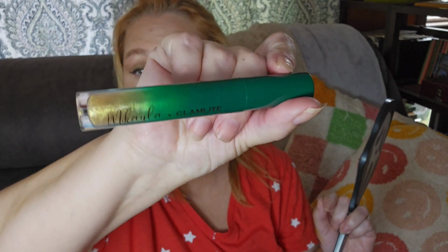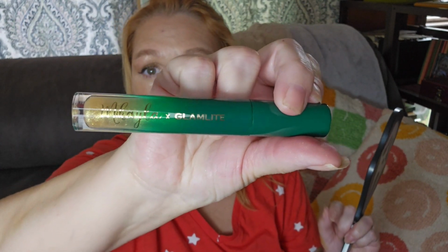And then this is an Yves Saint Laurent, and it comes out like a balm. So it's a hint of a pink balm, and it matches so nicely with that liner. For over top of it, again, this is from the Michaela times Glam Light collection that I got in a Boxycharm box.